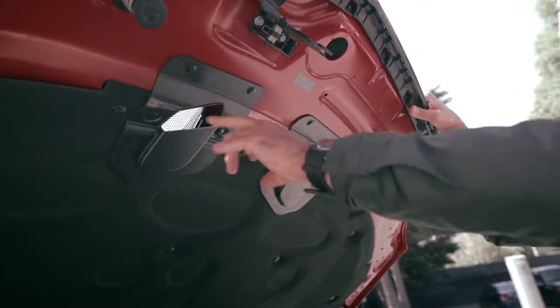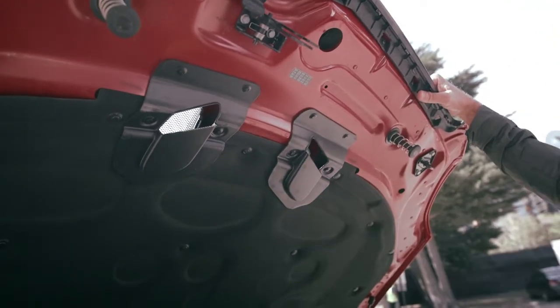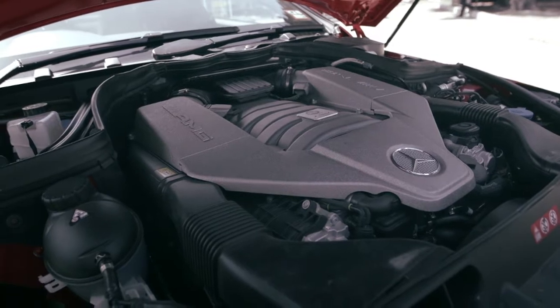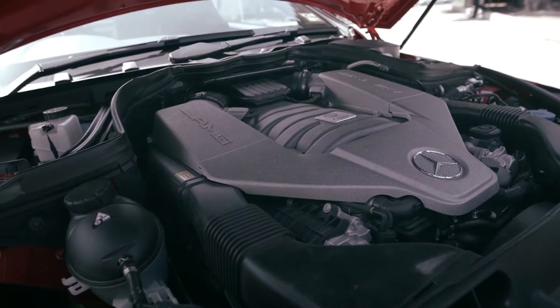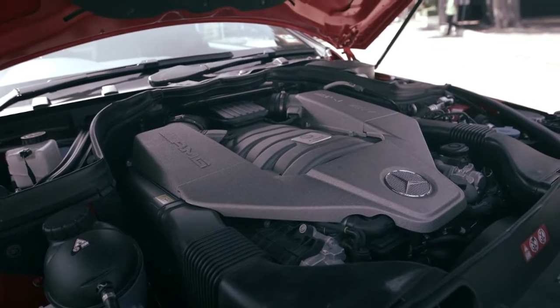These extraction ducts are just letting some heat escape from the engine bay. This thing here could power a truck, let alone a small little coupe like this, so it's working quite hard to put out that performance.